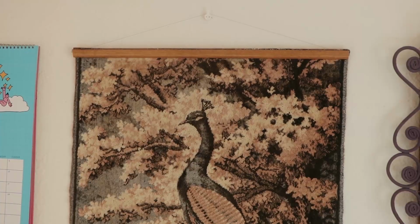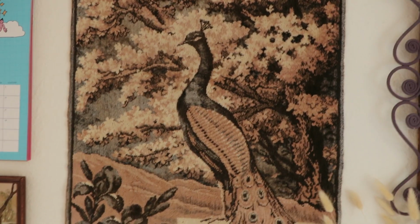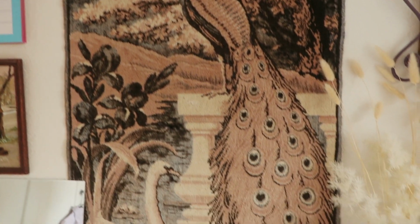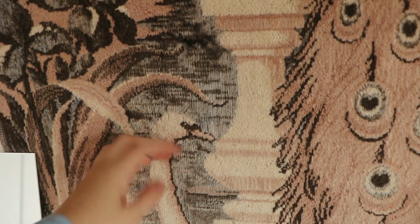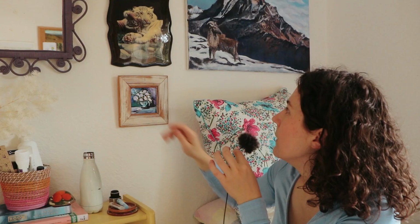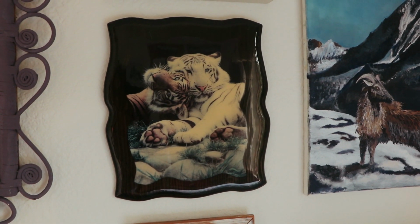This embroidery piece was another secondhand find. I like that it's fabric, it sort of warms up the wall. My dad helped me by making some sort of hanging mechanism for it. Yeah, and loving the peacock and swan moment. It is quite faded. I don't know that it will be with me lifelong, but she's quite a beautiful, almost regal scene.